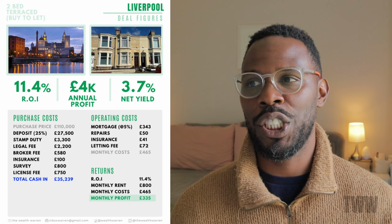And then license fees. So in more and more cities across the UK, you're now being charged a license fee to be a landlord, and that's all part of this government regulating landlords, etc. It's becoming unavoidable in more and more cities across the UK. So total cash in, we've got here £35,239. That is an average, okay?